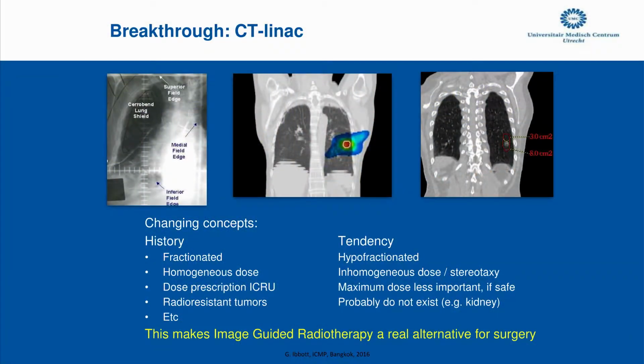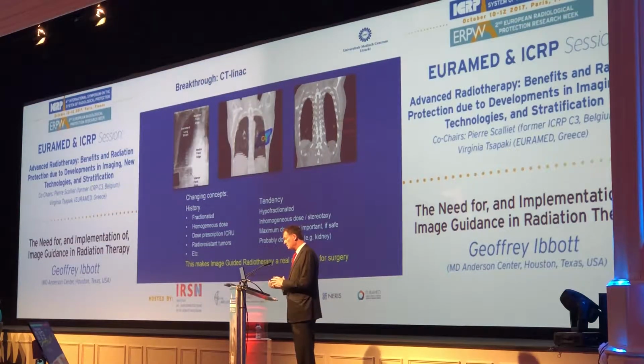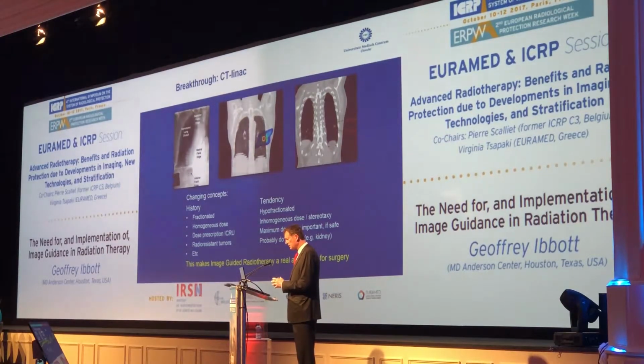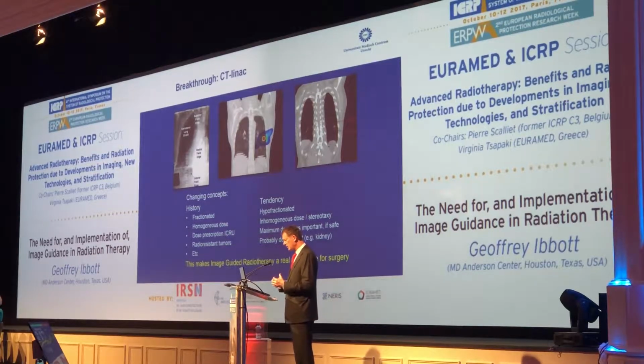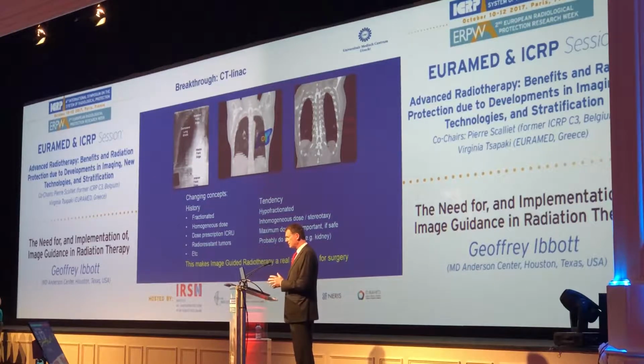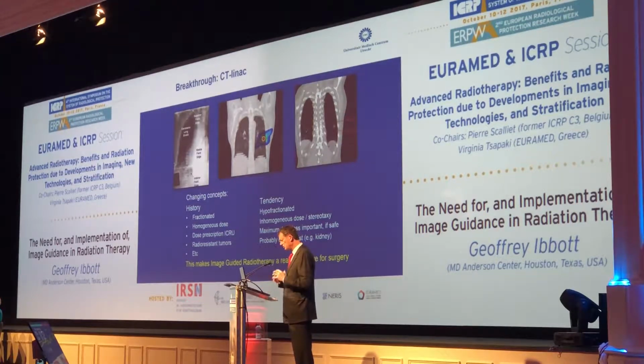And being able to use this sort of CT LINAC technology has enabled us to reduce the irradiated volume, do a much better job of protecting normal tissues, deliver heterogeneous dose distributions if we wish, where we can deliver higher doses to the volume we believe is actively growing tumor, and do a better job of protecting the normal tissue. So these sorts of developments help to make image-guided radiation therapy an alternative to surgery, where we can focus the radiation dose distribution right down on the target.